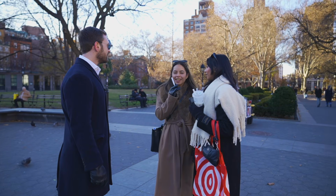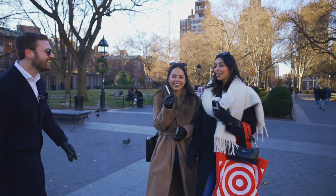So we're back today with another review, and this is one of my favorite fragrances of all time. Tom Ford Oud Wood. We're gonna cover the scent profile, performance, versatility, and of course, we're gonna take it to the streets to see what women think of this fragrance.